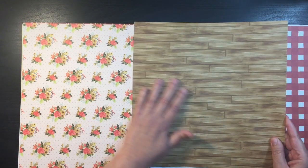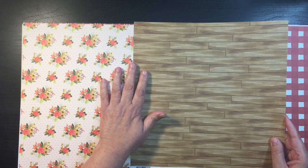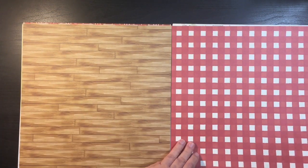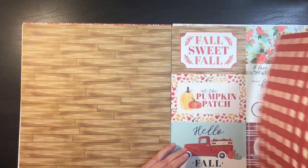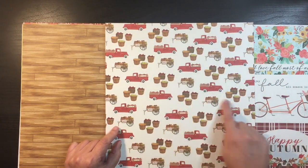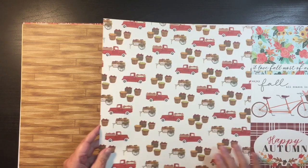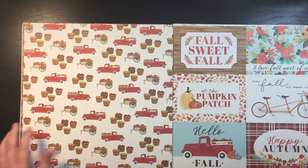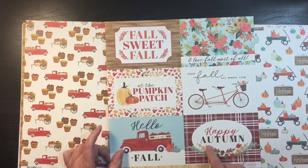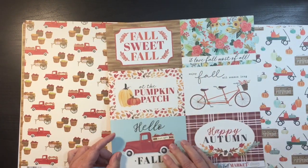This is a beautiful wood grain. I don't know. That one will be a hard one to pick. Then we have this red check. And then we have, again, the trucks and the baskets of apples and the apple cart. Here we have the 4x6 cut apart. So hello fall, happy autumn, enjoy the fall.